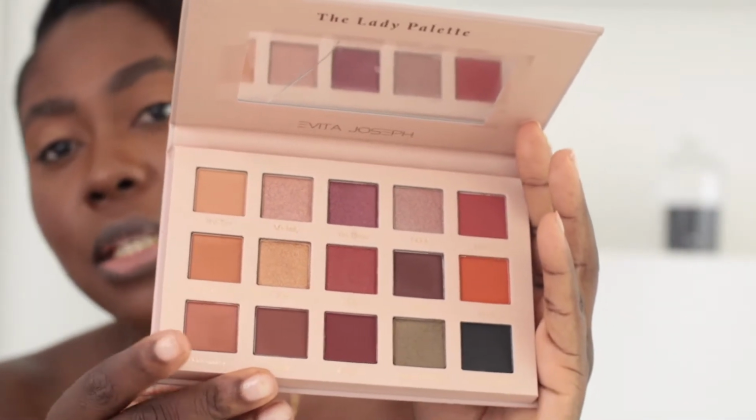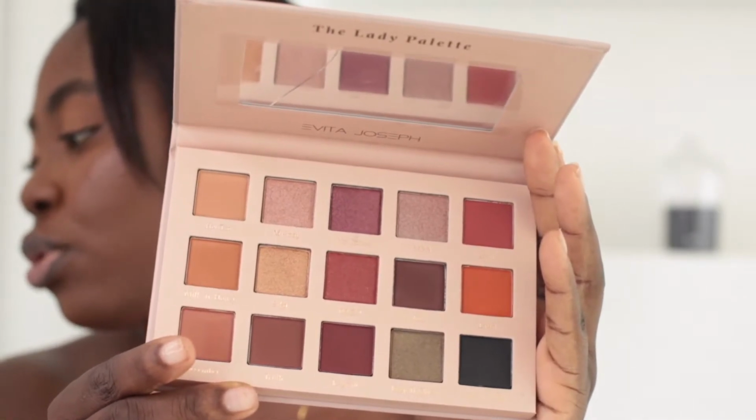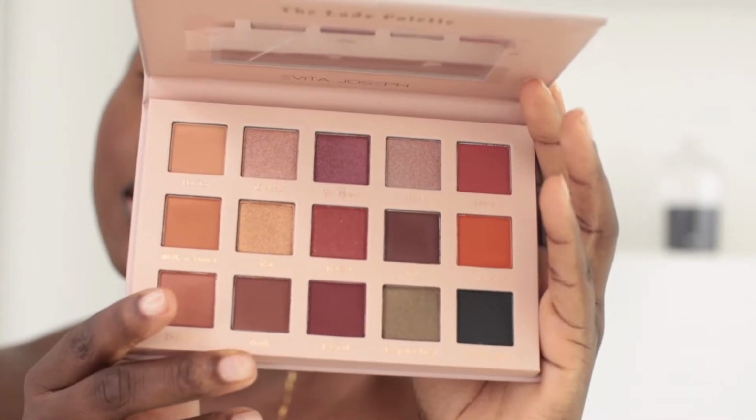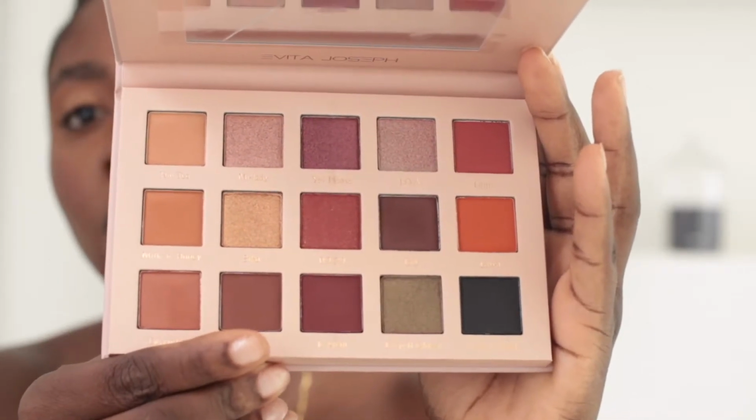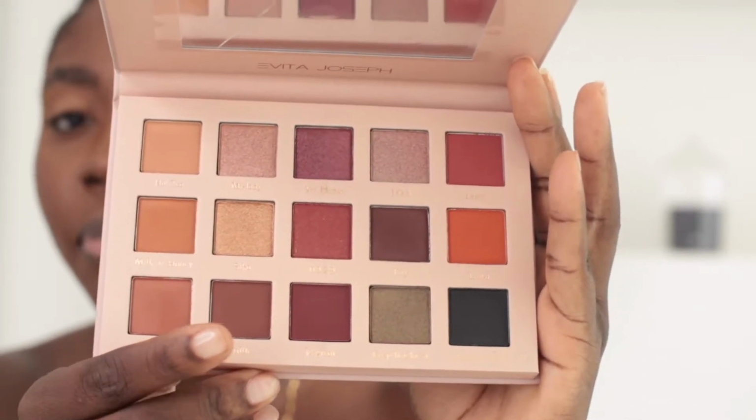And the shade underneath it is called Truth, because it's a true brown. It's not too cool and it's not too warm.